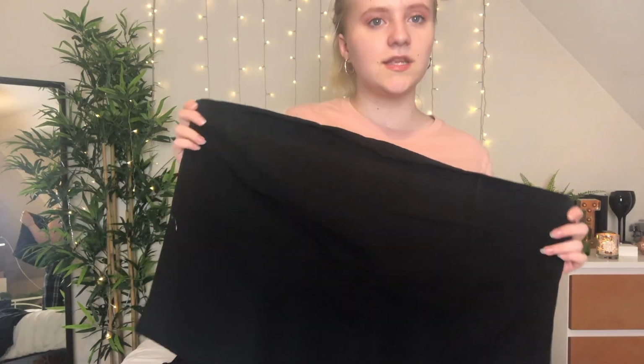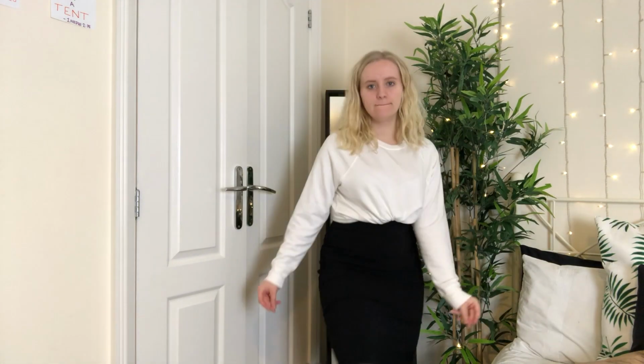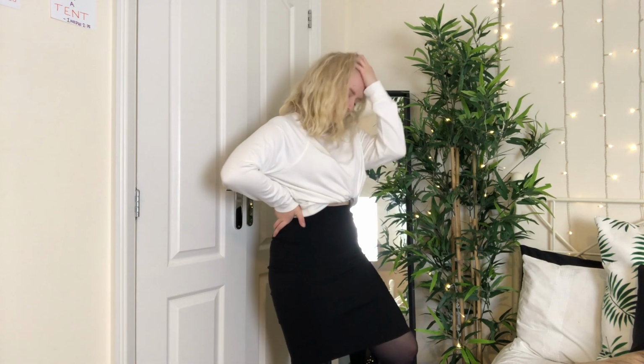This is from Asos. I really like this style of pencil skirt from Asos. I own it in a red color, but I just needed a black one because I don't have a black one at all, and I just feel like it's something that's quite classic and that you can wear in a lot of different ways, and was something that I was definitely missing in my wardrobe. So I've got just this black pencil skirt.